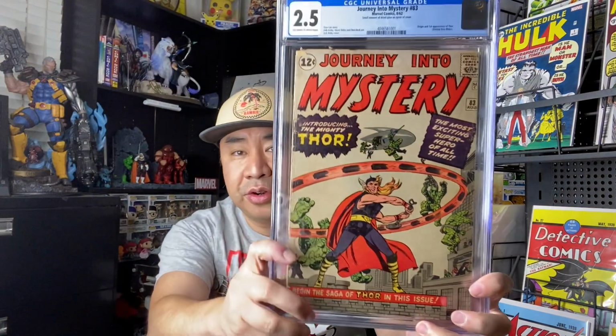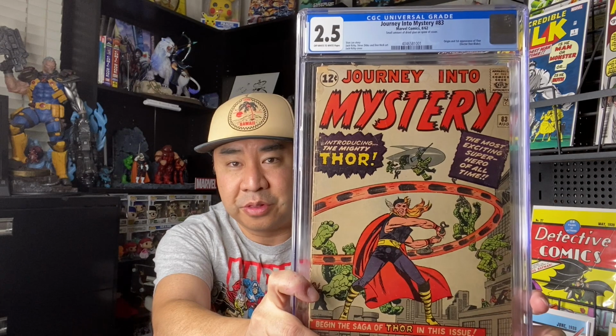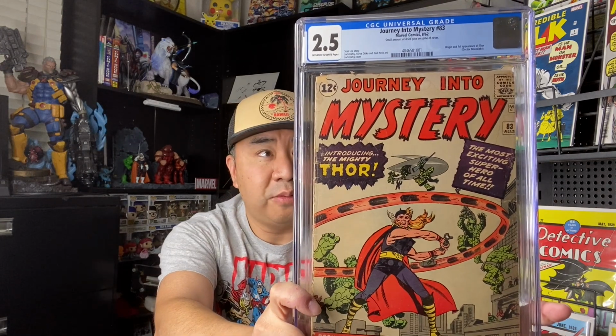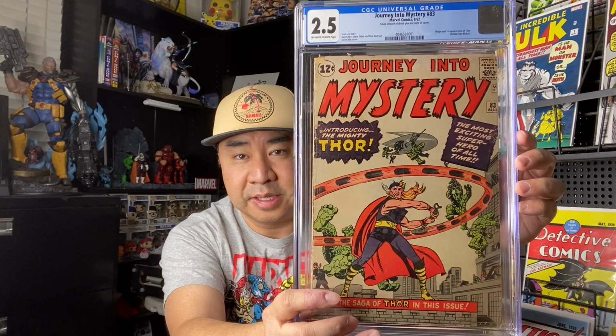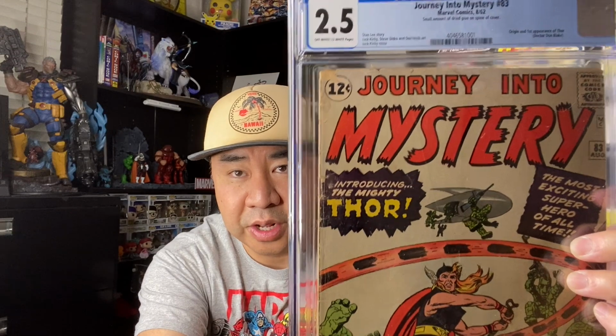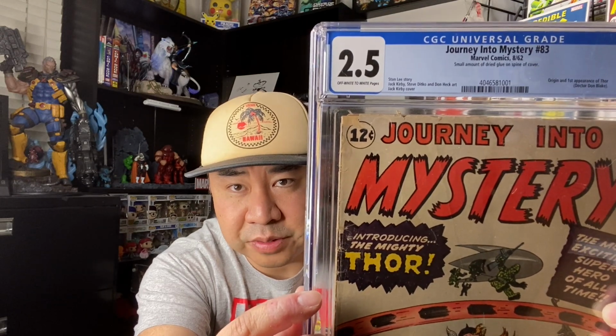It is Journey into Mystery number 83, the first appearance of Thor. This is a Universal Label 2.5 with off-white to white pages. The presentation of this book is absolutely amazing. There is a little bit of a chunk missing at the top, but it's not too noticeable. It is the corner of the 12-cent bubble there.